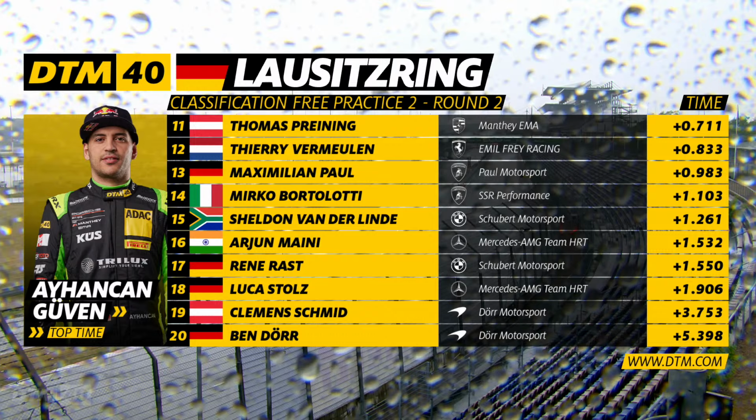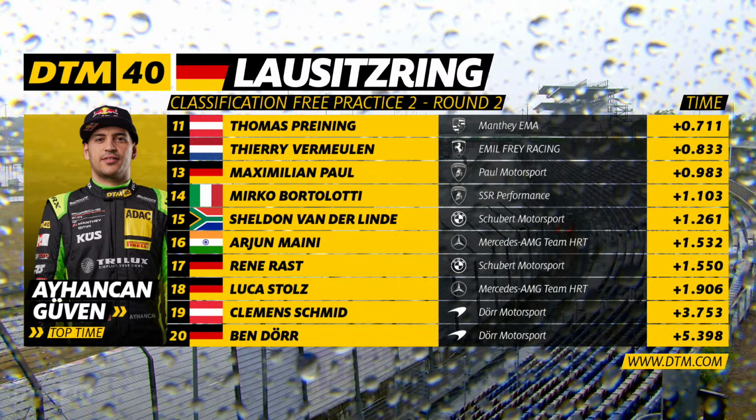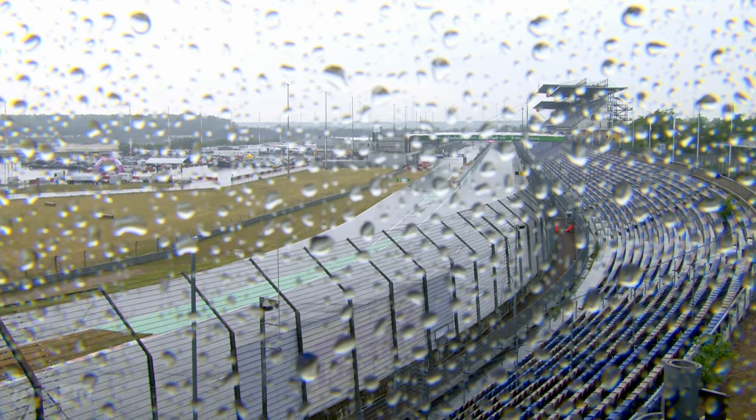11th for him, Thierry Vermeulen in 12th, Max Powell 13th, Mirko Bortolotti 14th, ahead of Sheldon van der Linde, and Arjun Maini, René Rast, Lucas Stoltz, Clemens Schmid and Ben Dörr, but neither of the McLarens really went out for that final 15 minutes or so of the session when the track was at its best. So that's not really, I don't think, representative of where they are. Certainly the pair of the McLarens looked good in the dry conditions earlier on. But dry conditions we did not have in that second free practice session.